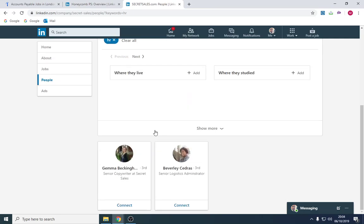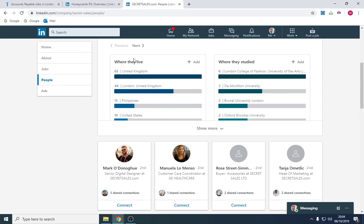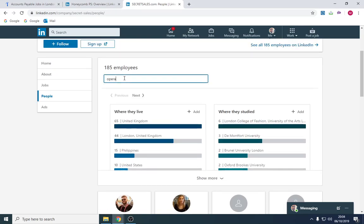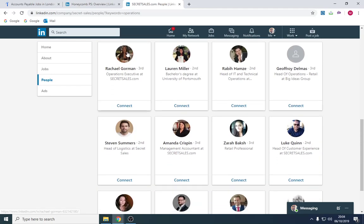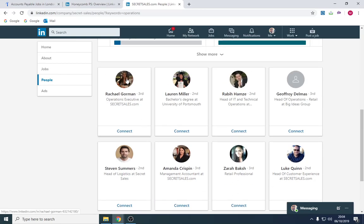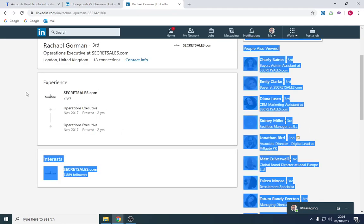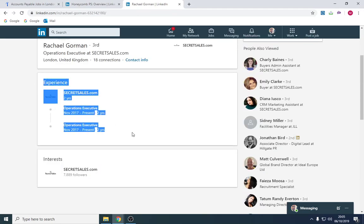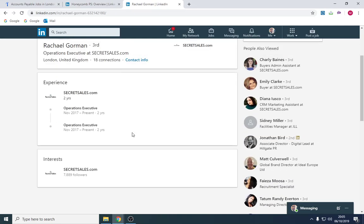So I would potentially look at an HR person, but the company doesn't seem to have one. So I would look for operations. You want to find someone like that. So Rachel could potentially be someone to contact. Yeah, I'll probably go for Rachel. Chances are, for an operations exec, well, she's been there 2 years, so she knows about the company. It's not like she's been there 3-4 weeks. She'll probably know who to talk to or what to say.